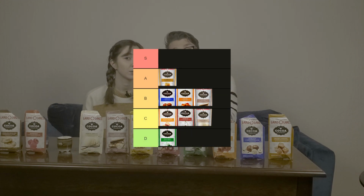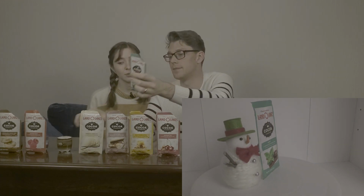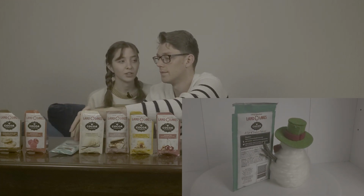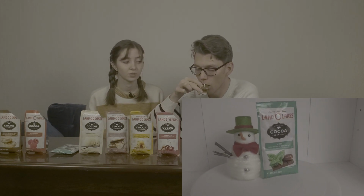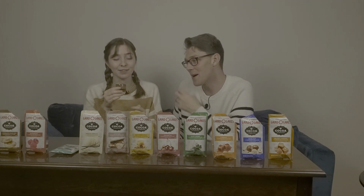Next up, mint. Just straight up mint. Mint is a pretty solid flavor. You don't have to be fancy sometimes to get it good. I'm gonna try just where the powder is up on the top. There's just a lovely line of that powder along the top. Oh my god, it smells so good.